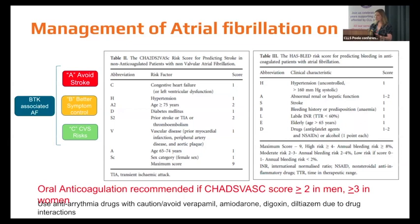Most cardiologists recommend that it's better to go for rate control in this situation, partly because the anti-arrhythmic drugs don't work very well, but also there are a lot of interactions between the anti-arrhythmic drugs and BTK inhibitors. They're not absolutely contraindicated, but they do interact, so you have to be quite careful, and you may need to have a dose reduction or change in your BTK inhibitor.